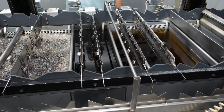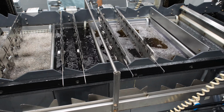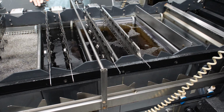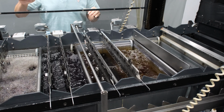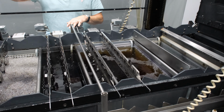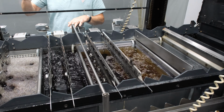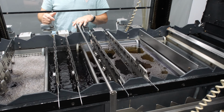So it goes from the developer to the bleach. It gets washed and then into a fixed tank, which removes the silver from the film, and then through the wash tanks and the final rinse tank, and finally into the dryer on this end. The bubbles that you see are what agitates the chemistry and adjusts the chemistry over the surface of the film to get an even process.